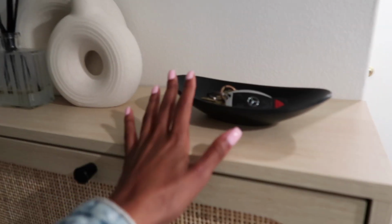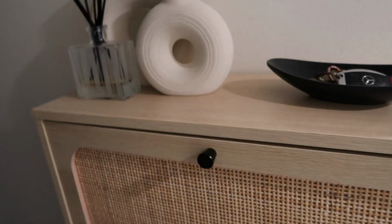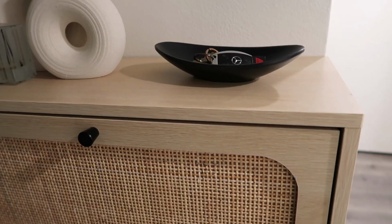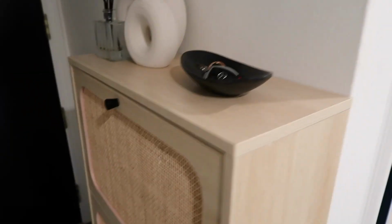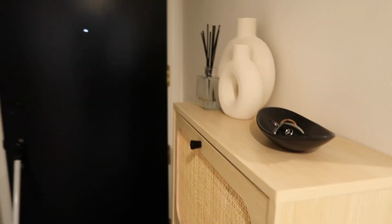Like I said, I just have the bench here so I can sit down when I'm putting my shoes on out the door. And I just think it's perfect. And I didn't have anywhere to really set my keys, and I was always losing my keys. So it's perfect. I can just come inside, drop them in the bowl, and my keys are always in a spot where I can find them. So I'm just really, really loving it. And I still have a good amount of space to walk in this entryway hallway or whatever. But anyway, just wanted to show you guys that.